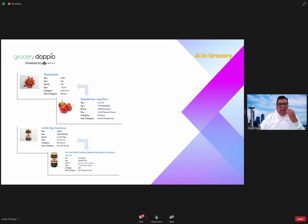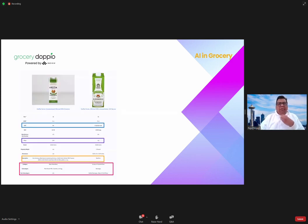Similarly, look at the same jar of gherkins and how it's treated differently across different retailers, right from the title to UPC to brand to the categorization to even the angles of the picture. And even then, our models are able to make the correct association. Here is an example where the product packaging is different and the product data is neither accurate nor helpful. But even then, the machine learning models are able to still make the right association.